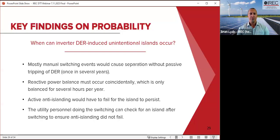So if the island does occur, then they can take corrective action, like turning off a large DER. And oftentimes large DER have communications to, say, a recloser that can switch the DER off as commanded by the utility. And that would likely be enough to basically unbalance the island and cause it to extinguish. And in the unlikely scenario that you have lots of small DER contributing to a persistent island and all their active anti-islanding has failed, then you might have to turn off a few of them or take some other switching measures to turn them off. But so far, we don't know that this has really been an issue that actually needs to be done on any kind of regular basis whatsoever.